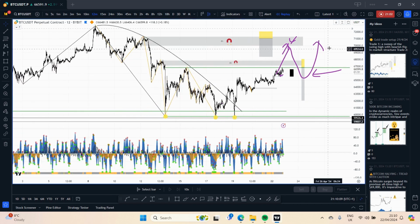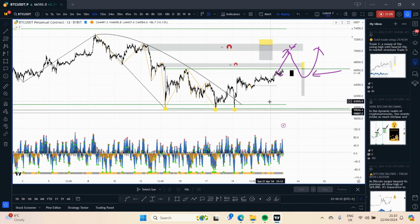So that's it. There you have it. That's what I'm looking out for. I'm going to post a tidy chart of my actual setup in a second.